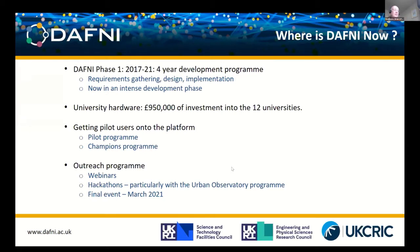There is also some investment associated with the programme going into universities, including in Oxford. Spread around 12 universities, nearly £1 million is going to universities, buying storage hardware, visualization hardware, various other components, or high-end workstations to support the research in universities in coordination with the DAFNI core facility. We're also doing an outreach program, with webinars like this one, and trying to arrange some hackathons, particularly with the urban observatories. And we have a final event, originally slated for March, which will almost certainly now be moved into the summer. We're discussing when that might be.